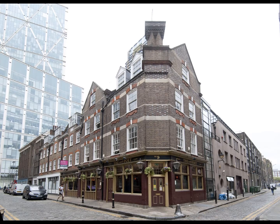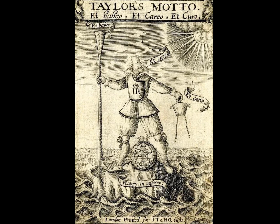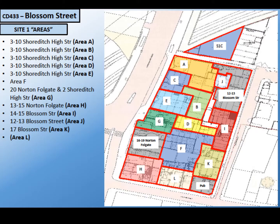The first area of the site that we got to excavate in 2019 was in the courtyard of the Waterport, a pub which some of you may remember. It was named after John Taylor, who was a poet in the late 16th century. He was called the Waterport because, as well as writing poetry, he also was a ferryman taking people backwards and forwards across the Thames. And just to orientate you with our plan, you can see the pub in the southeastern corner there.